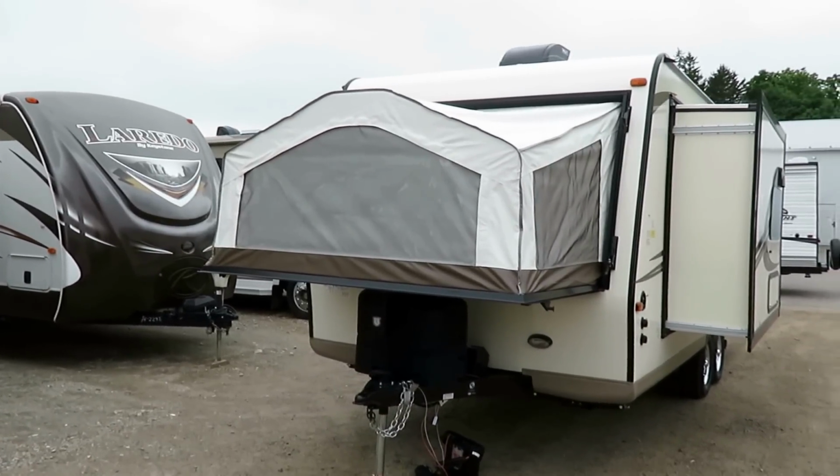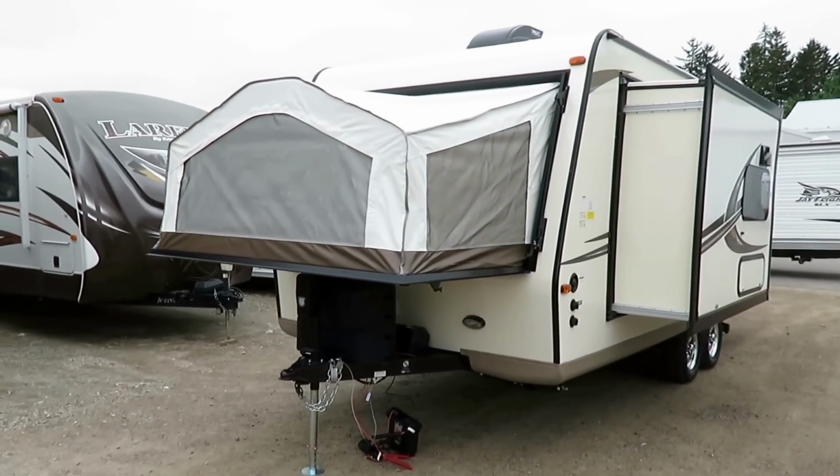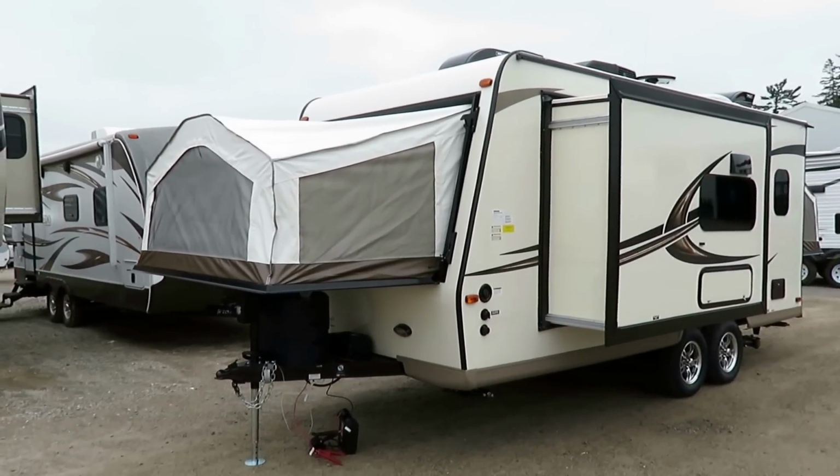There's a lot of little differences that go into these. You know, a lot of trailers are shaped very similarly. It is the details that separate them, and Rockwoods carry a lot of details, and that's why I put these videos together.